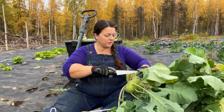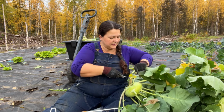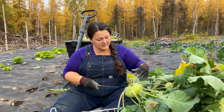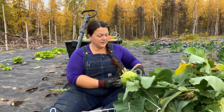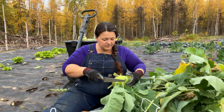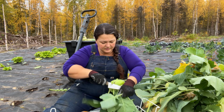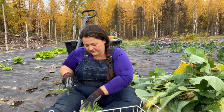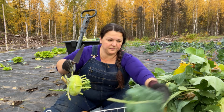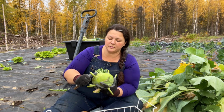So what you do to preserve it is cut all the little leaves off. Okay. I left the 2 or 3 inches of the root on, so that's good. If you leave the leaves on it, it won't store for as long. So, there you go. I can cut these a little shorter if I want, but I want to leave at least a little bit on there. And then we'll put it in the basket. Keep filling it up.